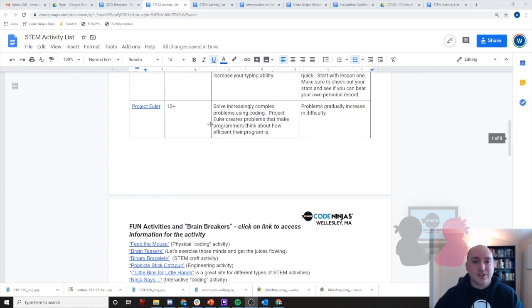Lastly, this one's more challenging. It's called Project Euler. That's how you pronounce it. And it's basically a lot of algorithmic thinking. So they are increasingly complex problems. And we would say to try to work on a smaller problem set first, because you can very easily make your computer take 2 hours or so to solve the problem. So it is a lot about being efficient with your algorithms. So it's a nice challenging one for some of our more advanced kids.